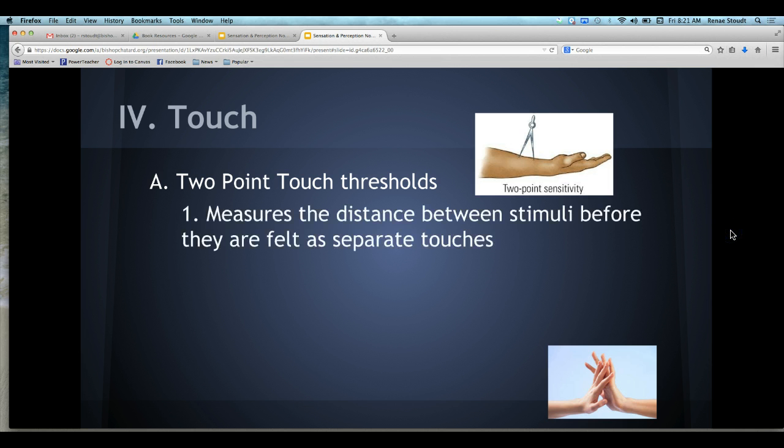Okay, so the 2-point threshold measures the distance between the stimuli before they are actually received as separate touches. So what happens is that you will actually feel like there's one toothpick touching you. This case has the little machine that you're supposed to use to test it, where it's essentially random. So, measure the distance between the stimuli before they're actually felt as separate touches. So that's the toothpick thing, and this one is looking at almost like a little protractor kind of a thing.